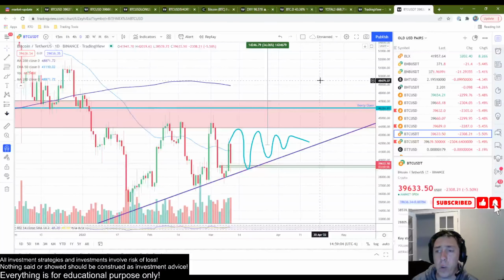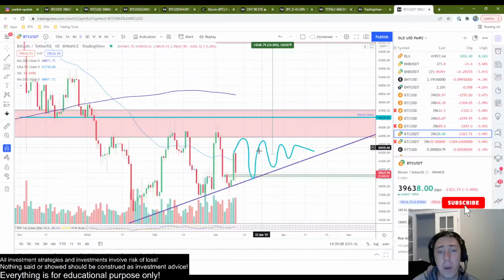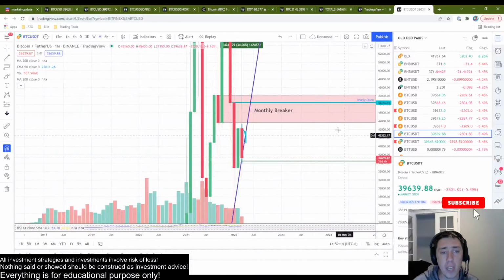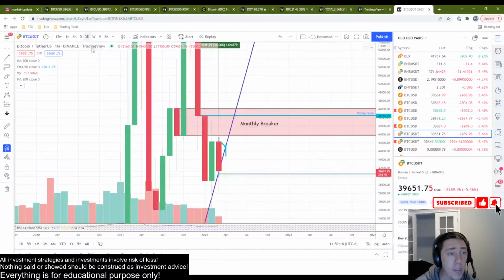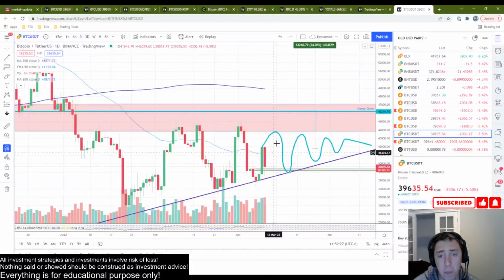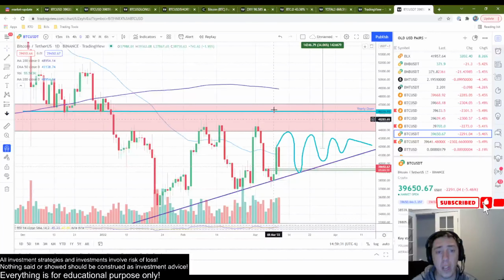Now, for altcoins to have more of a run, you want to see something like this happen. However, I would not be surprised if we just pop to the upside and we just take off. Now, the reason why I do think that we are going to be able to pop to the upside is because this monthly breaker has acted as a very strong resistance level, but it has been tested many times already. As you guys can see, a test, a test, a test, a test. So this will be the 5th test into it. So I really don't think this level is going to hold that much longer.